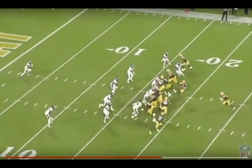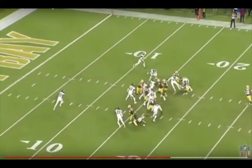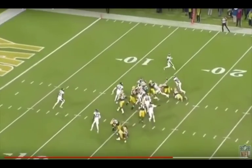We'll look at it one last time. Great initial blocks, but for a team that needs to rely on their run game if they want to be that dark horse for the Super Bowl and keep proving doubters wrong, this is not going to be the way.